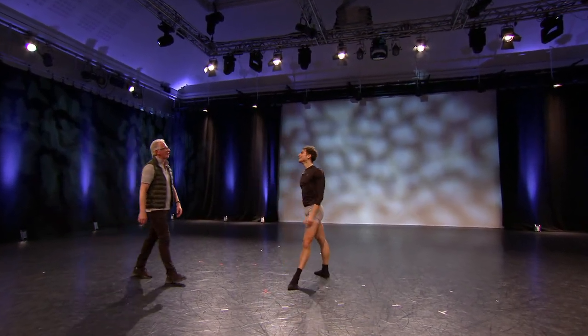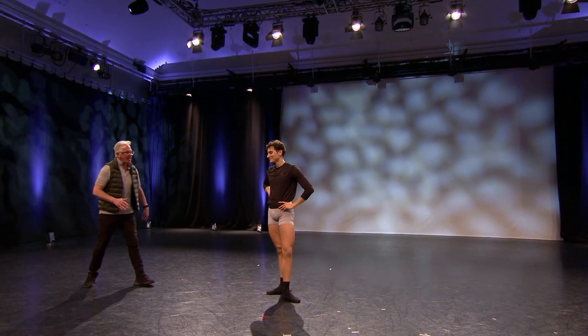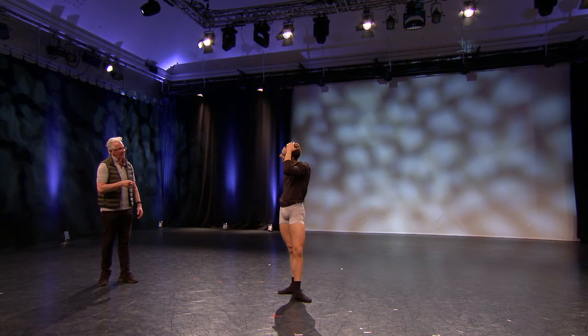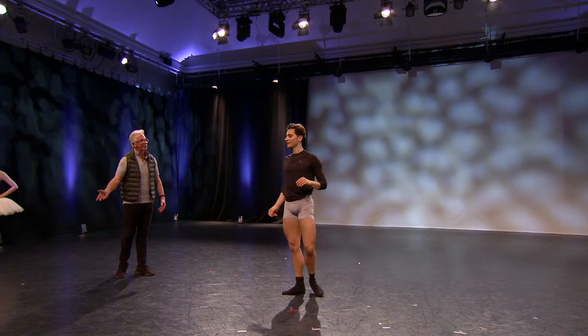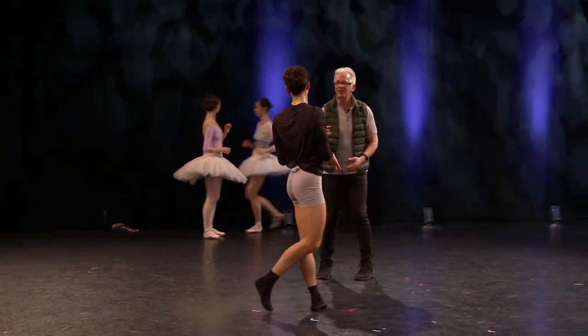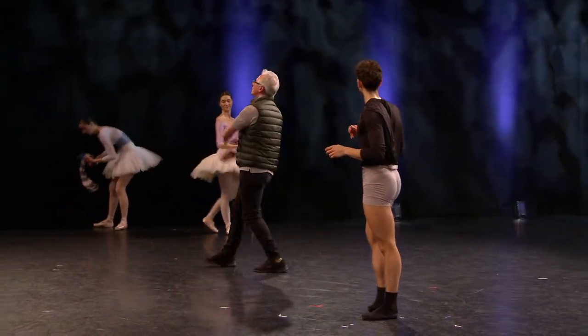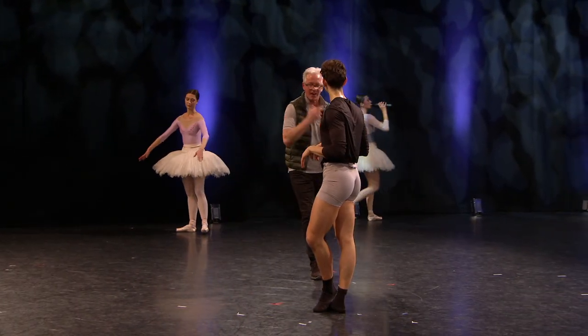I wanted you to do that because we call that the Florestan step. So I thought you had to do the Florestan step. Okay, pretty good. When you do the Florestan step, plié. Yeah. Plié, because we do it in Cinderella at the moment. Yeah, plié. But that should travel forward. The very first one, travel forward, go straight up. That's the step is the real travel.